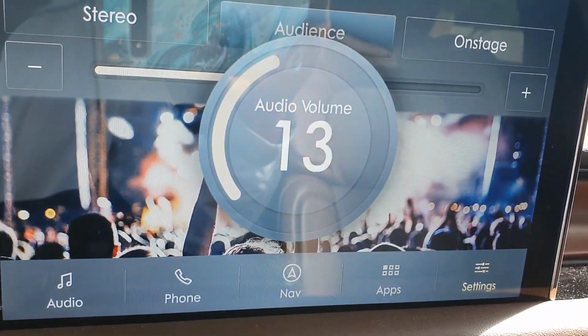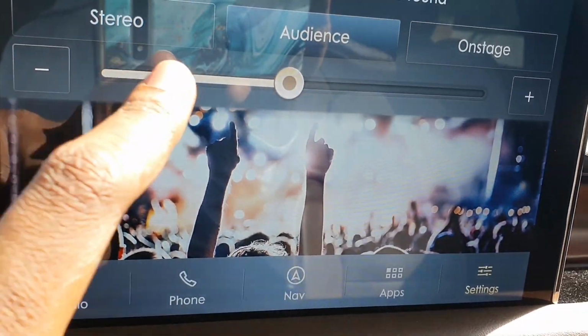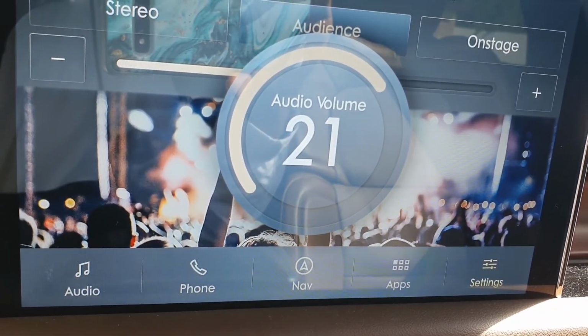So it seems like there's a range of where the listening mode brings you. If you bring it down, you're in the stereo mode. In the center, you're at audience mode, and then bring it up to the top, you're at on-stage mode. So let's see what that sounds like.